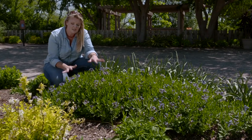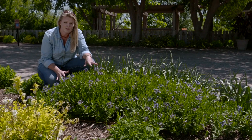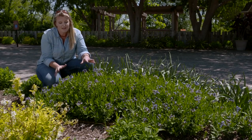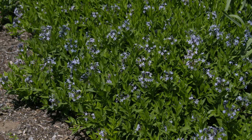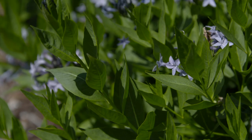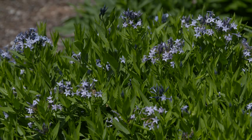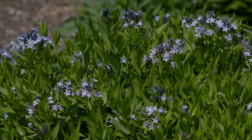It also stays shorter, only growing about a foot to a foot and a half tall, which makes it really nice for a border plant. Again, both of these Amsonias are very drought tolerant. They do well in rock gardens. And this one, because it's compact, it won't flop on you as much as the other Amsonia. These are both great plants, and I'd highly recommend them for your garden.